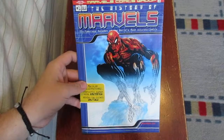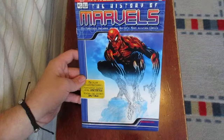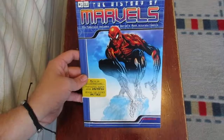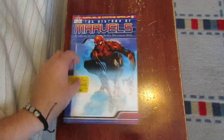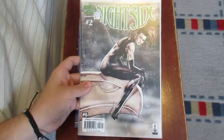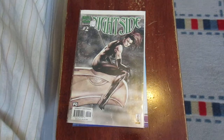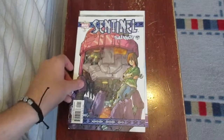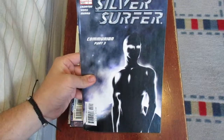This is the History of Marvels, number 1. It's another, like, not really a comic book, but has a bunch of illustrations and sketches. And little articles about the history of Marvel. And the characters. Nightside, number 2. Sentinel, number 1. Salvage, part 1. And Silver Surfer, Communion, part 3.